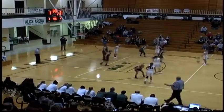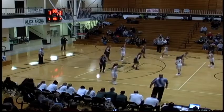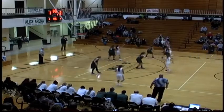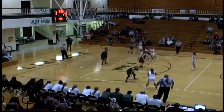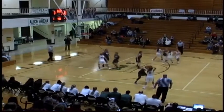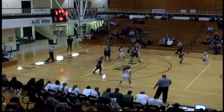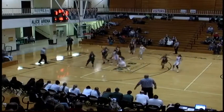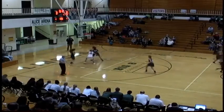Right side. Muir with it out front. Kinsey dumps it out high to Hamelman. Reva with the ball, back to Muir on the right wing. Back out from McKinley around the horn to Riley Hamelman. Looking top of the key. Hamelman back right side. Muir open from three. Lets it fly. Rims out. No good. Rebound pulled down by Trueblood.